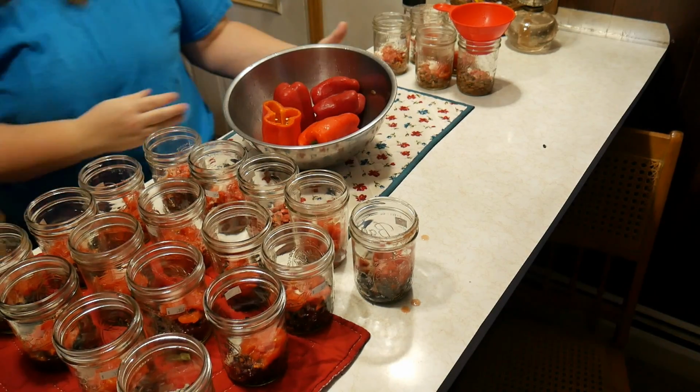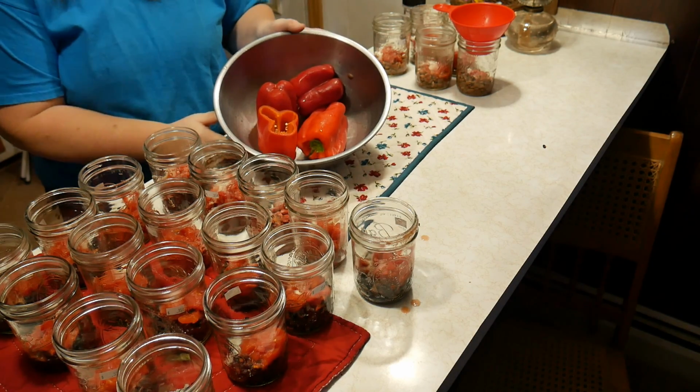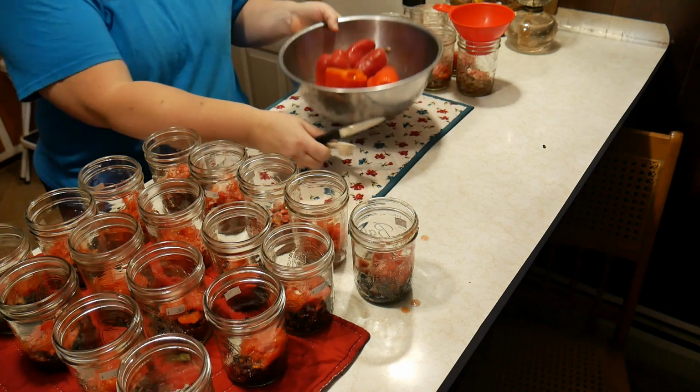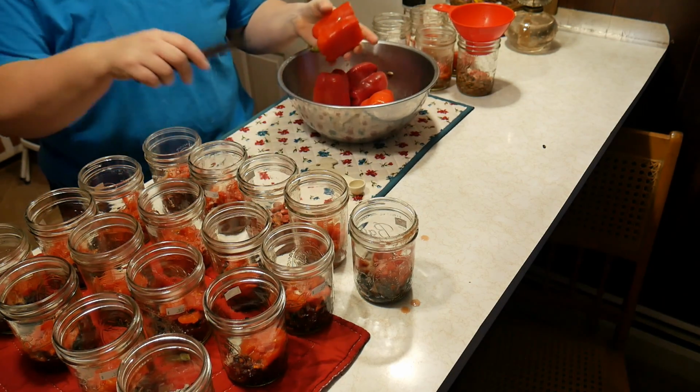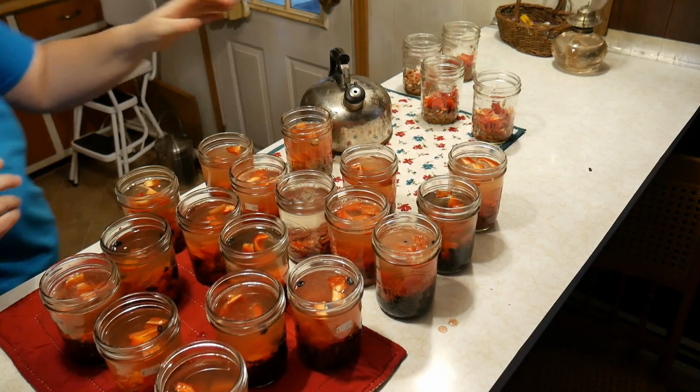So we're going to use peppers I had left over from a cheap meal Monday. I'm going to go ahead and cut up some of these peppers and put them in with these beans. We're going to put that on top, and then I'll show you what we work on next.